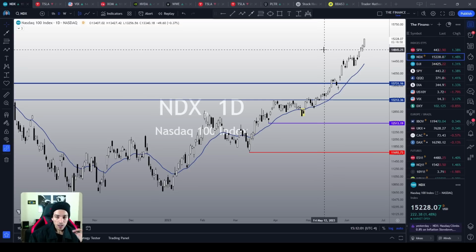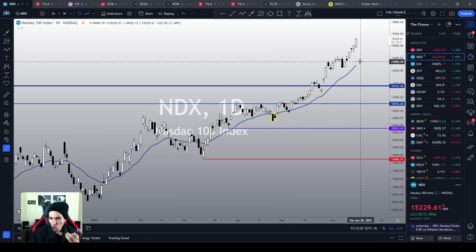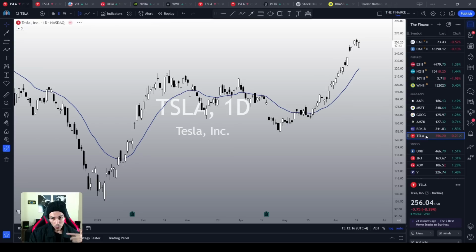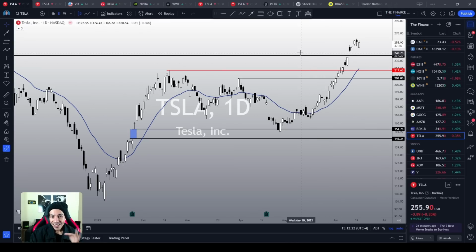And even if it does a correction, even if it does trigger a pullback, any pullback to the 21 MA would be totally normal and acceptable. Therefore, this is why I'm telling you guys, the broad market is still very bullish. Even considering the possibility of a correction, the bullish bias will maintain. And the same logic is applicable on Tesla stock.